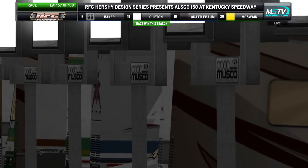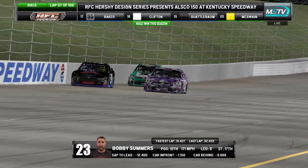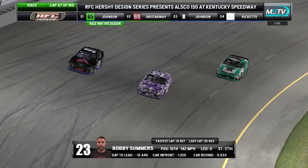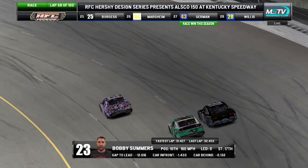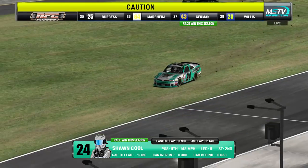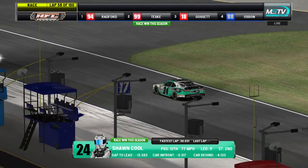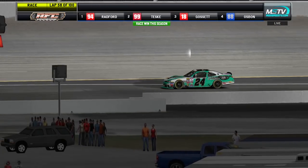Meanwhile, Bobby Summers in the 23, he's going at it with the 91 of Sean Wilder. Looks like Summers is going to be able to clear him, coming up off the corner here. But Wilder going to use a good run, and Sean Cool making contact with Wilder. And that is going to bring out the yellow here tonight. Will be our second caution.